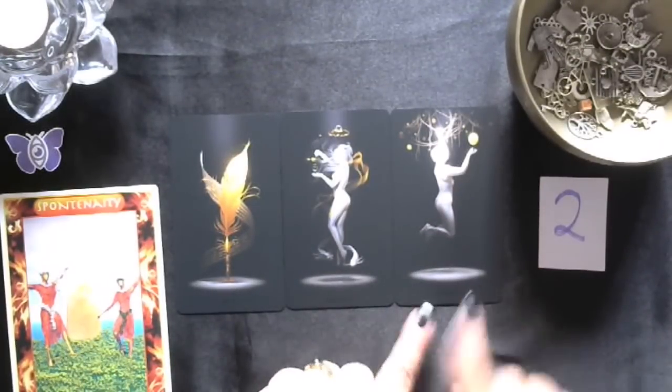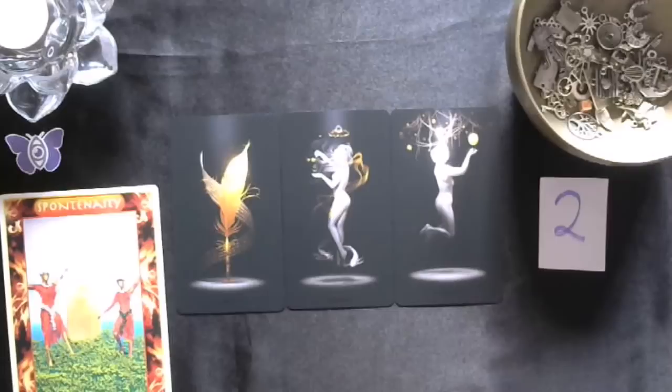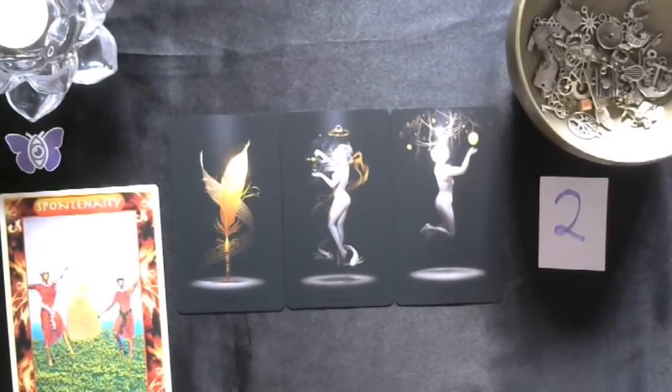Right, our third card we have over here is just general guidance and advice from Spirit, and today you have got the Page of Pentacles.